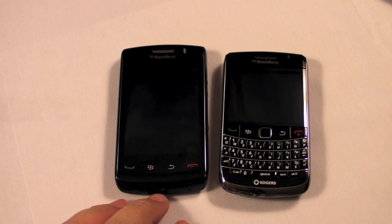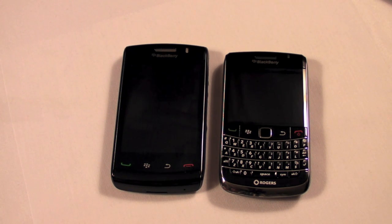So what are the two devices we have here? On your left, you have the Storm 2. That's the second generation touchscreen that fixes up a lot of the Storm 1's growing pains, being their first. And then on the right, you have the new flagship traditional BlackBerry, the BlackBerry Bold 9700, which is kind of the best of everything RIM has ever done in one tight package.